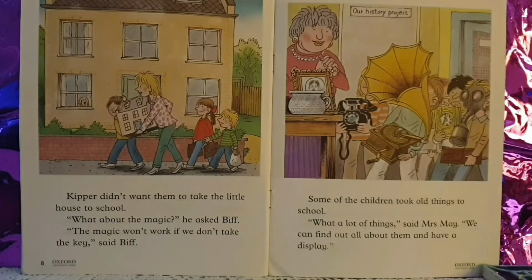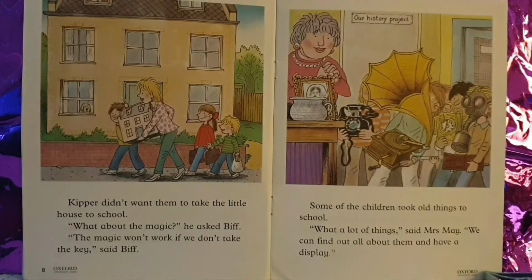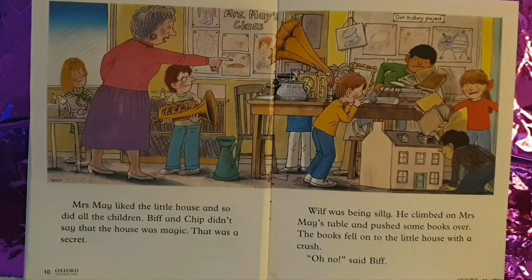Look, there are quite a lot of things: an old telephone, a gramophone, an old clock, and a mask as well. Mrs. May liked the little house, and so did all the children. Biff and Chip didn't say that the house was magic. That was a secret.